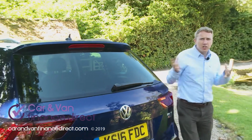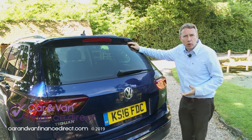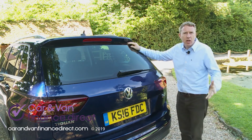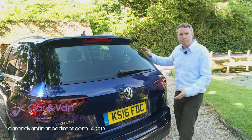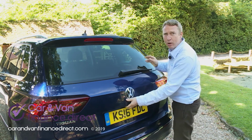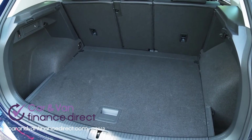Finally, let's take a look out back. Now, earlier I mentioned the fact that this Mark II model has a larger tailgate, and this, along with the fact that the load sill has been lowered, makes it slightly easier to get bulky loads in and out. The hatch rises to reveal a spacious 520-litre boot.